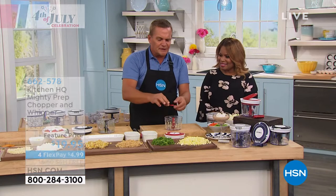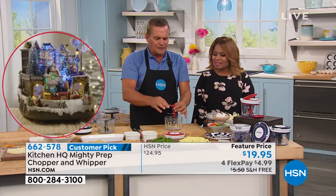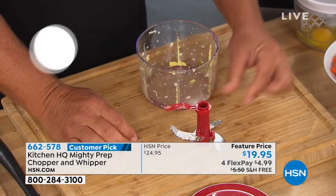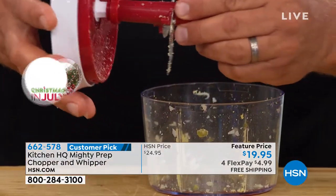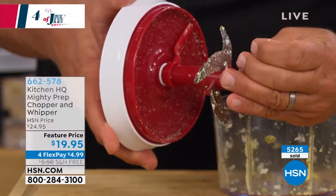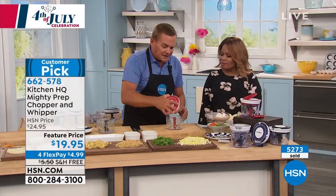Now, there's a little scraper, okay? It's removable for cleaning, okay? And I gotta show you this, because if it does pop off when you get it at home, that's made to go over the top. You can use it without it, but what happens, and I'll do this carefully here, when it's on the machine, you see how that little scraper forces the food from the lid all the way down into the blades? That's a clever design. Yeah, well, KitchenHQ came up with the best stuff, and it makes it so easy.